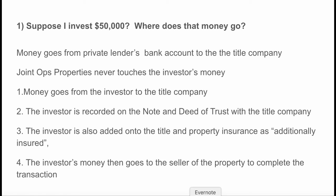The money will go from the private lender's bank account to the title company. Joint Ops Properties, me and Bob, are never going to touch the investor's dollar. So a quick rundown on how that process works: the money goes from the investor to the title company. The investor is then recorded on the note and the deed of trust with the title company. The investor is also added onto the title and the property insurance as additionally insured. The reason we do that: if the house burns down, the insurance dollars will not go to Joint Ops. They will go to the holder of the note and the deed of trust. It will go to the investor and return the capital to the investor. The investor's money then goes to the seller of the property to complete the transaction.